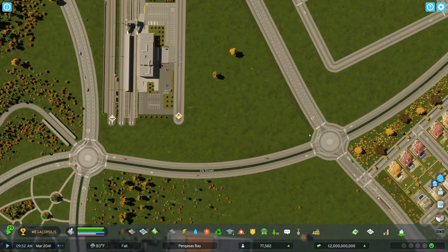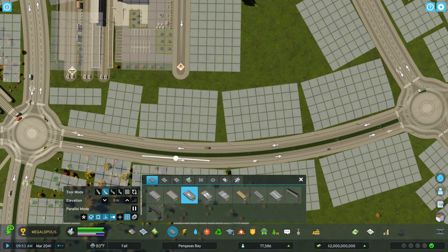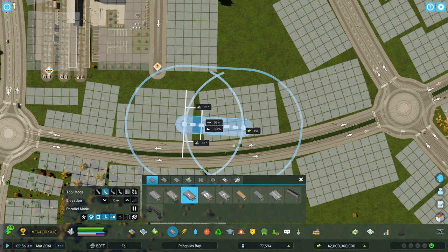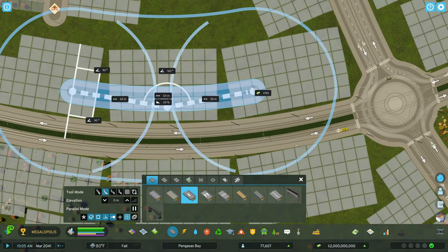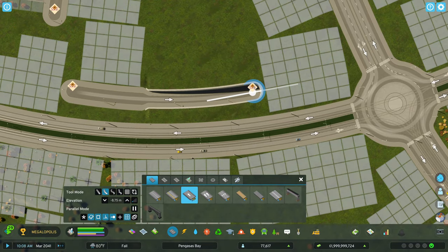And then let's come back down over here and let's go with a one lane, one way road. I want to make sure my grid is turned on. I'm going to come out here with a simple curve. We're going to turn the grid back off now. Let's just go 64 meters, come out here 59, or I guess it's 58. And then I want to bring this down. Let's bring this down to about negative 8.75, and hopefully this will work.